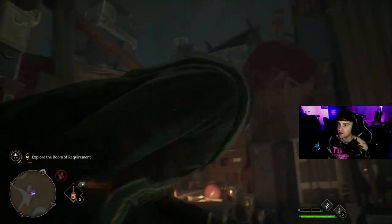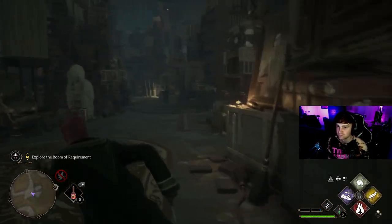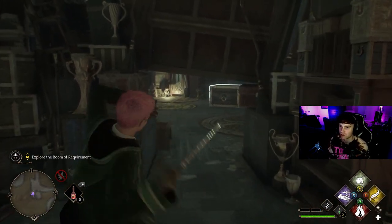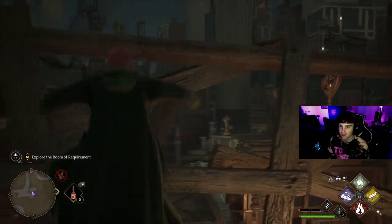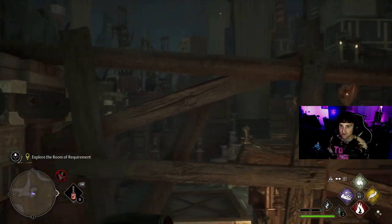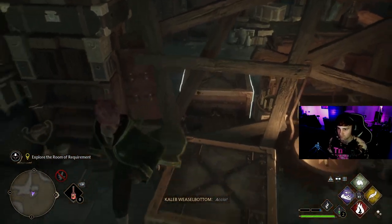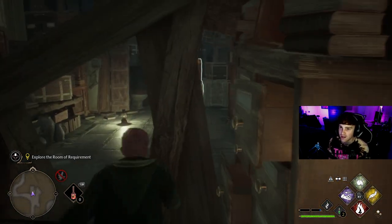Weird. Why would it bring me in here if there's nowhere to go? Oh. Wait, what? Maybe I need to bring this in here. And then I can climb. No? I can climb over this? Okay, well then how the fuck do I get over there? Not allowed to fly. Oh!